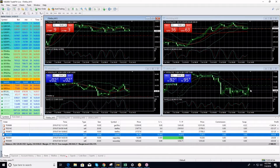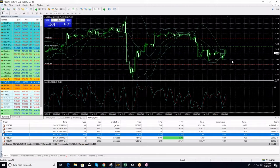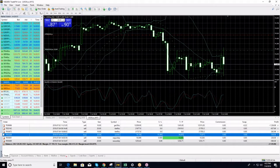Oil had this bad move. You see this candle on oil, you see that? It was giving us money, and now we are losing again $500 on oil. Okay, it happens. That's why sometimes I get annoyed that I'm talking so much and not checking my trades. I should stop talking sometimes.